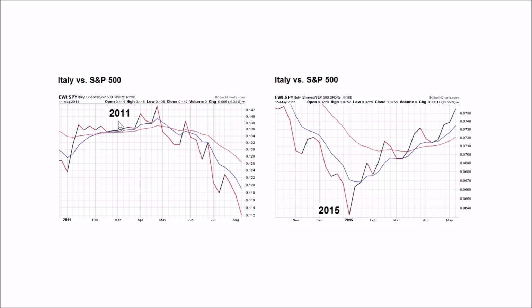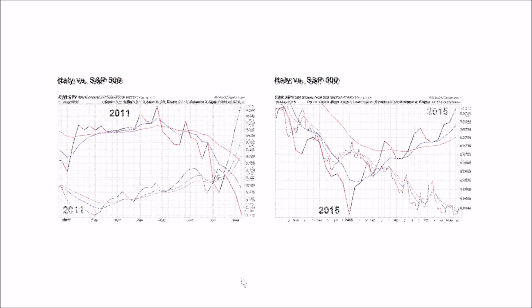Europe was a big concern in 2011, and Europe is still a big concern. But how concerning? This is a concerning look here. This is telling us that the demand to own EWI, Italy, is much, much lower than the demand to own the S&P 500 here. In the present day, it's just the opposite. The demand or conviction to own Italy in 2015 has been increasing relative to the demand or conviction to own a much more conservative S&P 500. This look here in 2015 in the present day looks nothing like this.